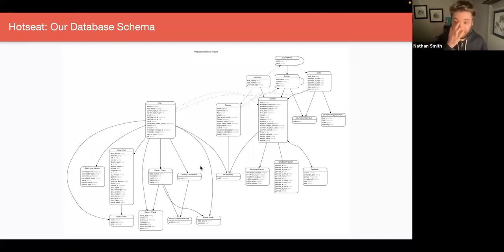I know Tim and I sat down and did a lot of diagramming to figure this out when we first started. And I'm glad we did, because it's helped us grow in a sustainable way and not have to redo our database schema every 6 months.